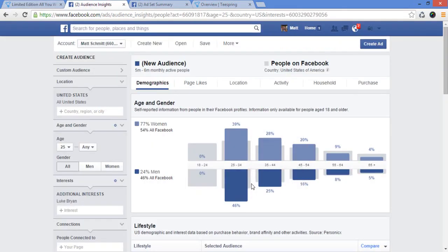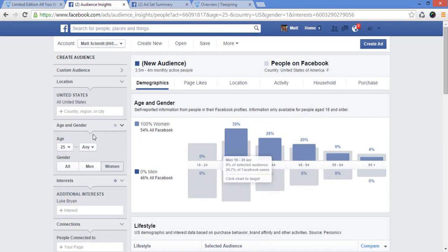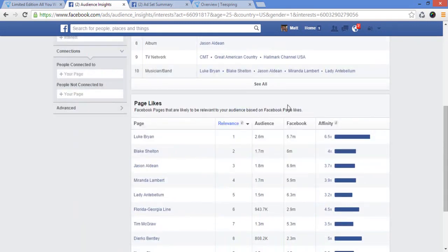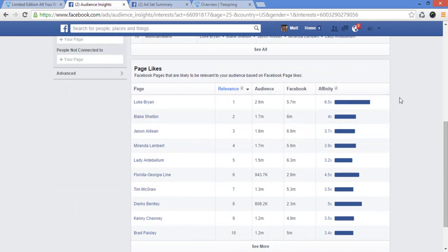So let's go back over here, and let's figure out what that means for us. So we're going to go ahead and switch this to women, because that's what we're going after. And the page likes tab is where we want to go next. So let's step down and check out what our page likes look like. So you can see this is exactly what we were talking about in the video, where we're talking about if the associated page likes to our interest do not really, yes, they are correlated, but they're not directly correlated to our main interest. This is where we want to go back to our original interest and use that in our targeting. And let's take a look at the top 5 here.